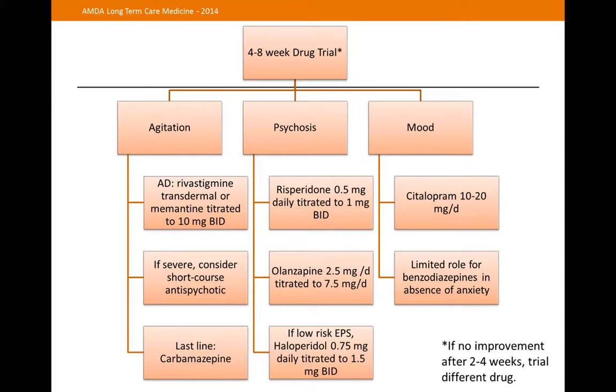For psychosis, these are the two that have the best evidence. Risperidone starting at 0.5 milligrams daily and titrating up to 1 milligram BID. Above that is when people really had a lot of side effects and it way outweighed the benefits. So if they're not benefiting at that point, you don't push it any higher. Same with the olanzapine. Anytime they got above 7.5, so once they give them 10 milligrams per day, they really had lots of adverse events, so start low and go slow. And then haloperidol had some evidence and some benefit for people who are at low risk of extrapyramidal side effects.